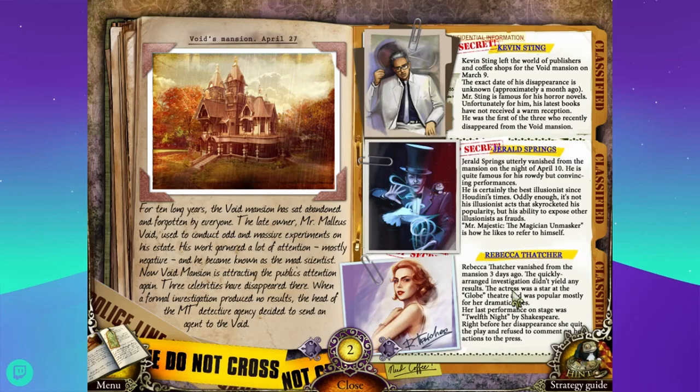He is quite famous for his rowdy but convincing performances. He is certainly the best illusionist since Houdini's time. Oddly enough, it's not his popularity, but his ability to expose other illusionists as frauds. Mr. Majestic, the magician unmasker, is how he likes to refer to himself. He also has a toad.